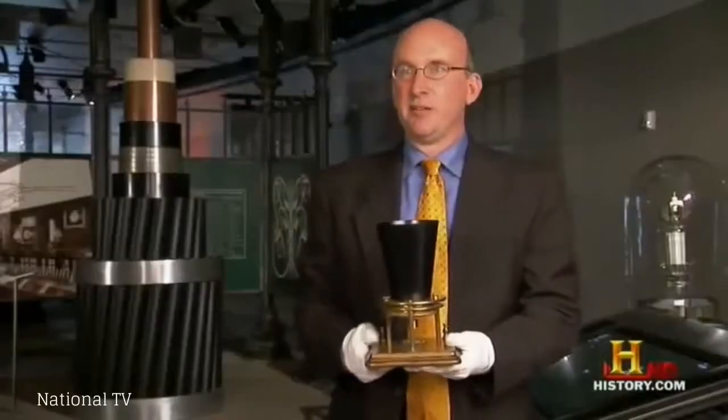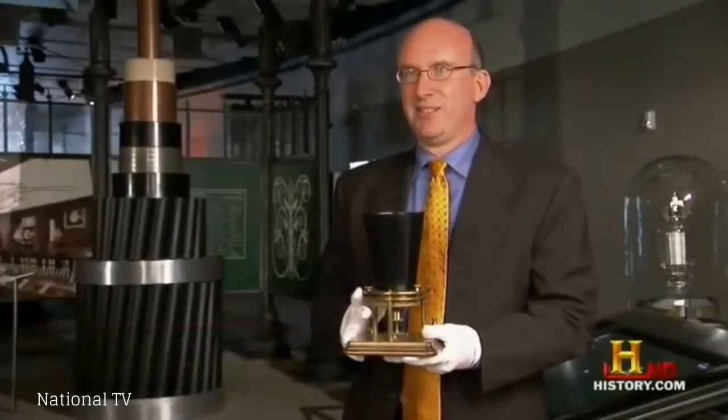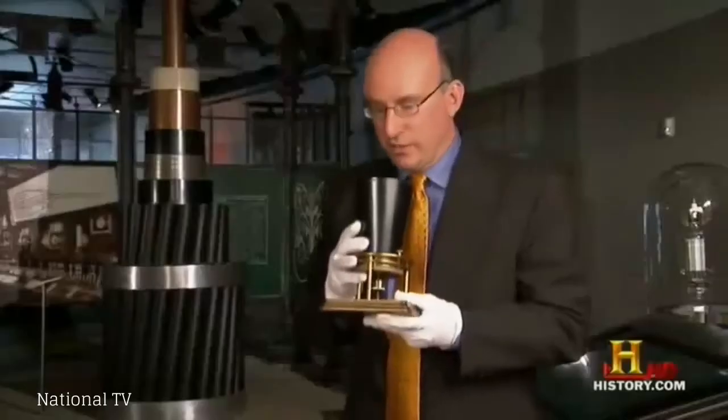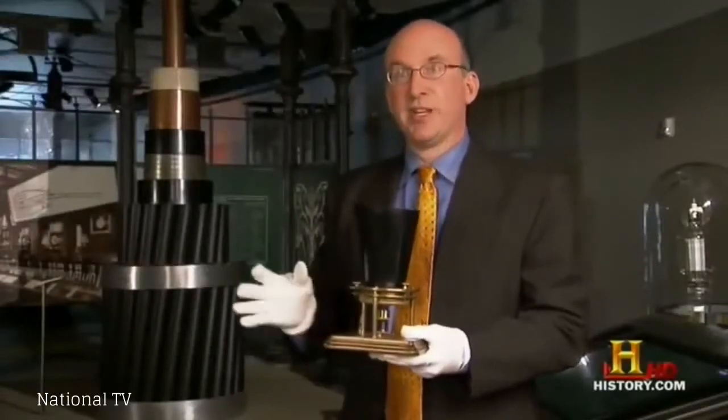Well, this is a replica of the very first telephone, the so-called liquid transmitter that Alexander Graham Bell invented on March 10th, 1876. And as the story goes, he yelled into the microphone or the transmitter, "Mr. Watson, come here, I want you." And his assistant, Thomas Watson, on the other end, heard that complete sentence.